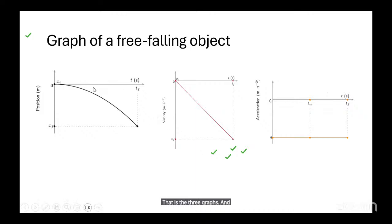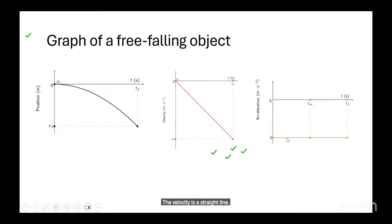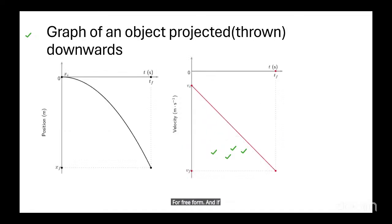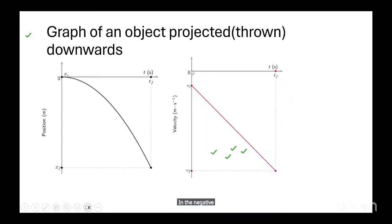And for free fall, it is part of the parabola. Remember, it goes down, so the position is changing downwards in the negative direction. That's why the parabola is like that. The velocity is a straight line, and the acceleration is still the same as when it goes up. So that will be the shape of a graph for free fall. And if it is thrown downwards, it takes the shape of the parabola like in free fall, but now the graph does not start at 0 because we give it an initial velocity in the negative direction. Remember, down is negative, up is positive.